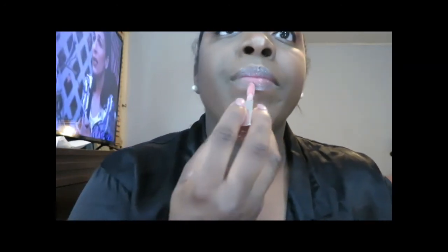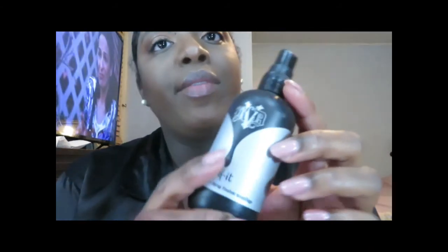To make this quick, I'm just gonna pop on some Fenty gloss because we need to end this. This is the Gloss Bomb in the color Fussy. We're not gonna do no lip liner, no colored lip. Then we're gonna set this with the Kat Von D Lock It Setting Spray. Just spray it all on, just drown in it. And we're gonna take another shot because we're done.